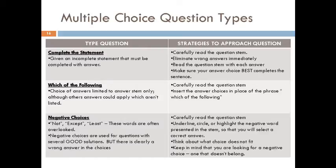So strategies to approach this type of question is to carefully read the question stem, underline, circle, or highlight the negative word presented in the stem so that you will select a correct answer. Think about what choice doesn't fit. Keep in mind that you're looking for a negative choice, one that does not belong.